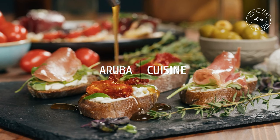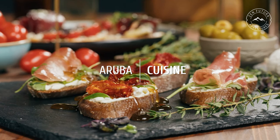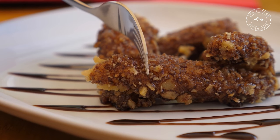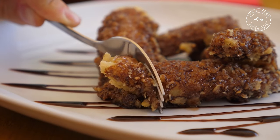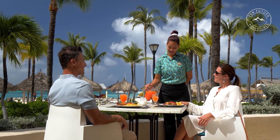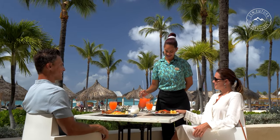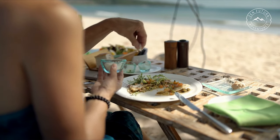Aruba's cuisine is a multicultural mix of delicious flavors, influenced by Dutch, Spanish, Portuguese, South American, and Caribbean dishes. There are also excellent seafood and barbecue restaurants, as well as Asian cuisine. There are several places worth visiting.